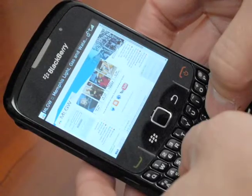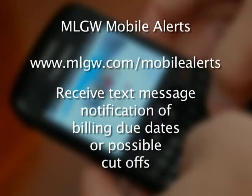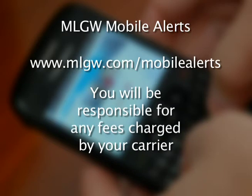Looking for an even easier way of keeping up with your MLGW bill? Then look no further than your cell phone. MLGW now offers mobile alerts to its customers. Customers can sign up to receive text message mobile notification of billing due dates and possible impending cutoffs. Customers can register for the program at MLGW.com/mobilealerts. Also, know that you will be responsible for paying any fees charged by your carrier.